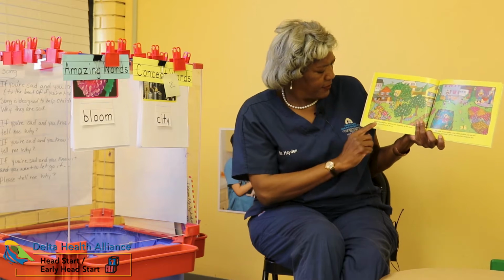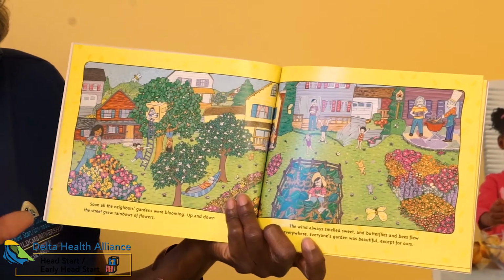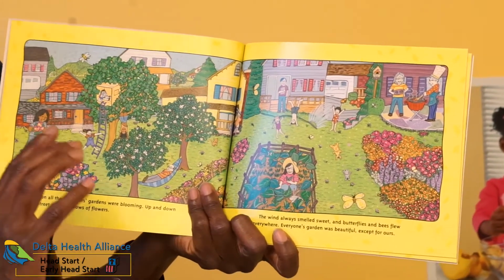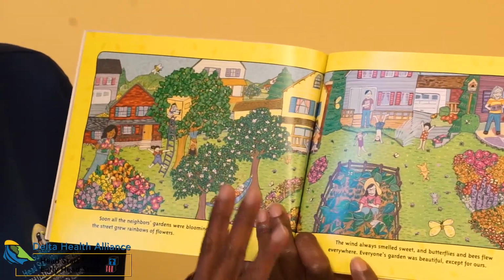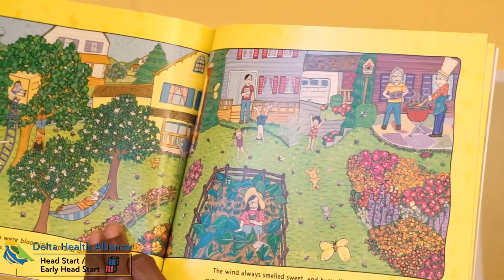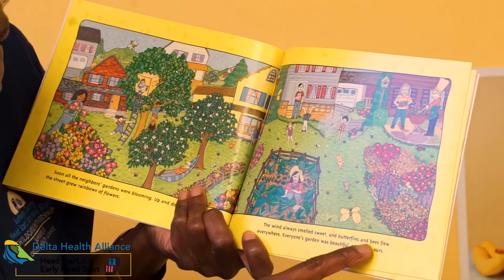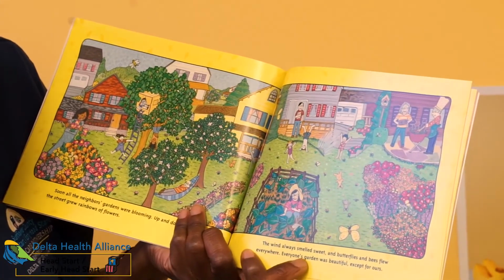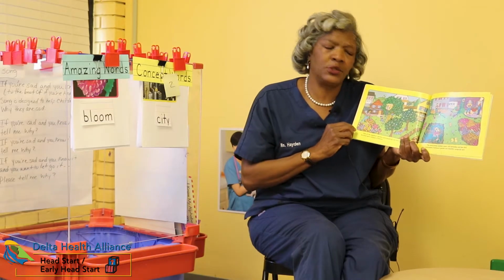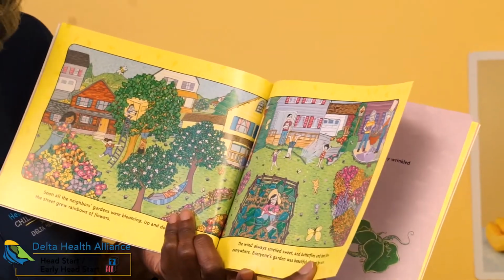Let's see. Soon all of the neighbors' gardens were blooming. Blooming means to grow and blossom. Up and down the street grew a rainbow of flowers. Wow, different colors, different kinds, all beautifully grown together. The wind always smelled sweet, and butterflies and bees flew everywhere. Everyone's garden was beautiful except for ours, she thought. Why is ours not beautiful? Let's see, is hers beautiful too?